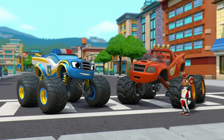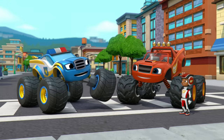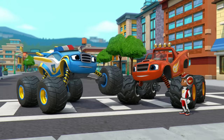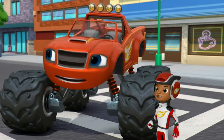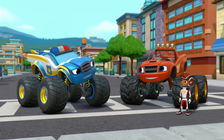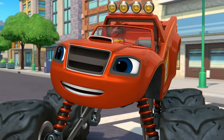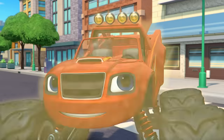Wow, being a police officer sounds pretty amazing. You know, you guys are good at helping people too. Maybe you should be police officers. Us? Become police officers? How do we do that? Well, for starters, you'll need to be a police car, like me. I can handle that. Come on, help me transform into a police car.